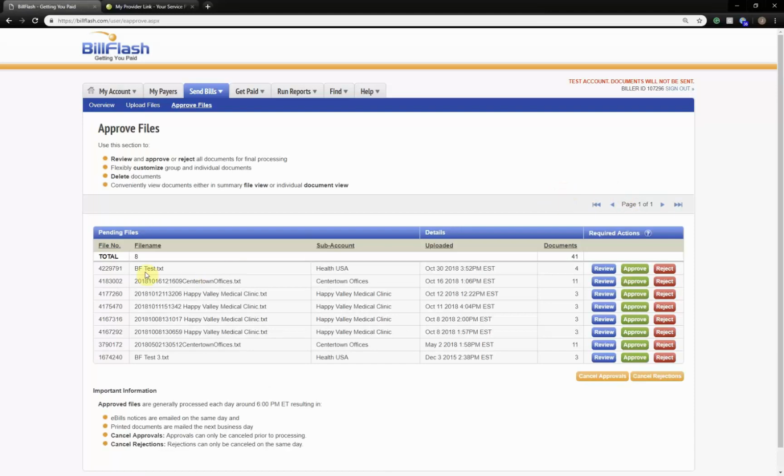In this section, you can see I've just uploaded this test file to Health USA. That is the name of my office. In the instance that you are a billing service looking at this, you can manage several different offices, or if you are an office that has multiple locations, you can manage different locations or providers under one account. BillFlash is pretty flexible when it comes to setup, so that you can use BillFlash in really any situation that you have or that you'd be using to send out patient statements.